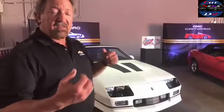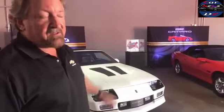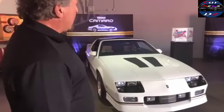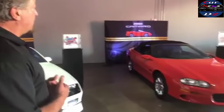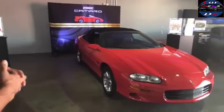But the cool thing about the IROC was rather than have one driver have an advantage over another with a different car design, the International Race of Champions was where the drivers all got the same car, and you just go see who was the better driver. It was a very cool race. Of course, this was back in the time where IROC kind of had a historical significance. So moving on to Gen 4.